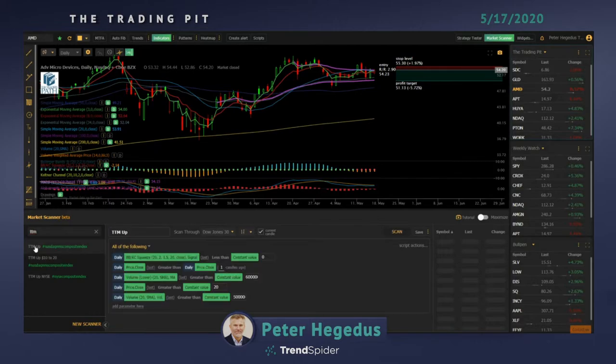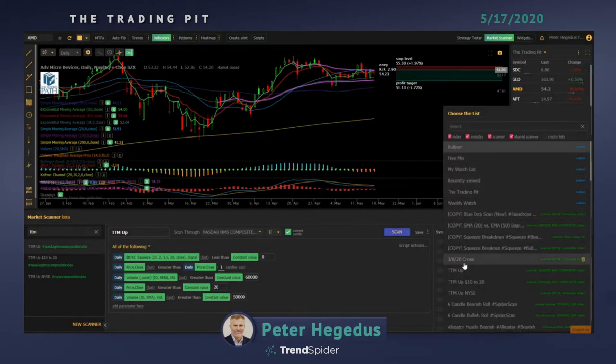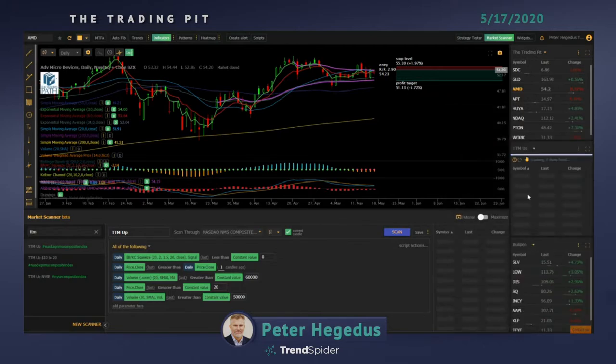One way is scanning. So for example, I might run this BBKC up scan that I do here. It's looking for what we call a squeeze in that BBKC squeeze pattern. It's looking for price action moving up. It's looking for various volume parameters. And then I can run that scan and it will give me everything I need. Or I could simply open up my watch list here to that scan, and there's all my names that meet those parameters. So that's one way, and I have multiple scans that I run like that.